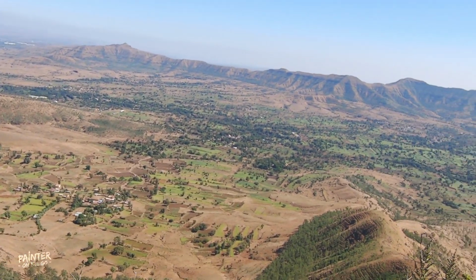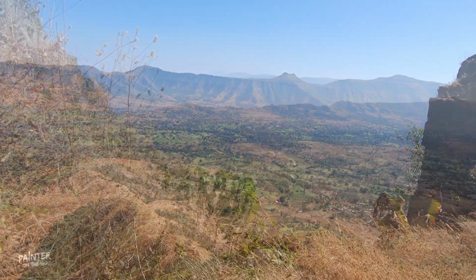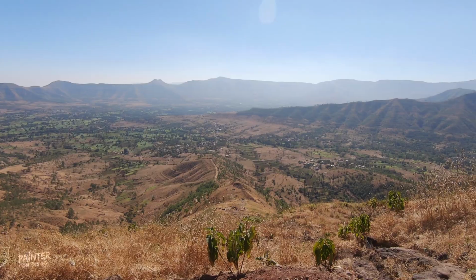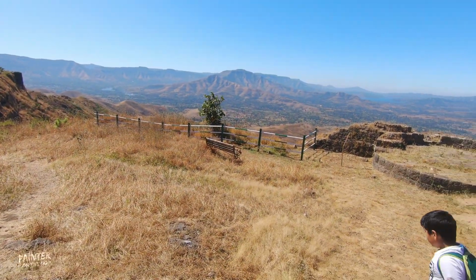Everywhere in Sahyadri there is one thing in common: the humongous view. You cannot feel that on your 6-inch screen, even on the 60-inch screen. You just have to be here to experience how it feels to be here.